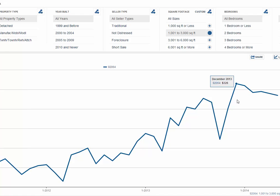Now, your job, you might call it alpha, your job is to find the alpha as an investor. And I think there's plenty of alpha here. That's why I'm doing it. That's why I advise people to do it. I see a lot of alpha in this market, and that's why I'm even suggesting it. But that doesn't mean it's a no-brainer, right? If I say no-brainer, you can slap me.